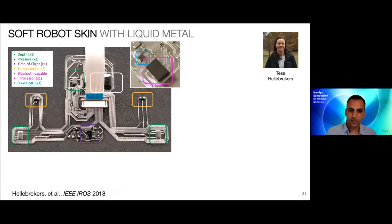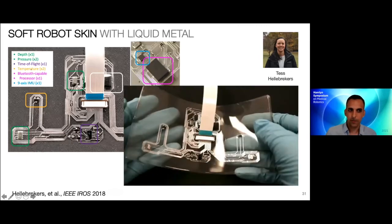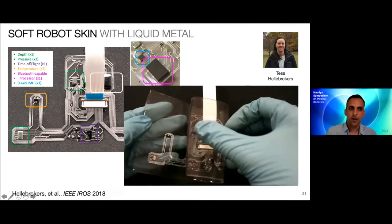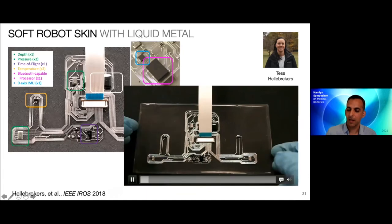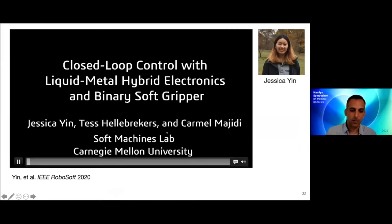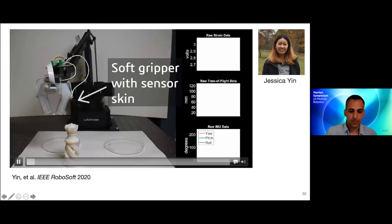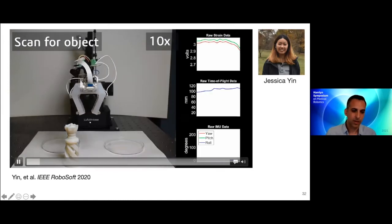This is the sensing skin before it's placed on the robot gripper, and there's an IMU, pressure sensors, temperature sensors, time of flight, and proximity sensors. So all sorts of different sensing modalities that we've incorporated into this. We've taken that and wrapped it around a soft robot gripper, and this shows how having all those sensors on board enables a certain degree of autonomous robot interaction with objects.